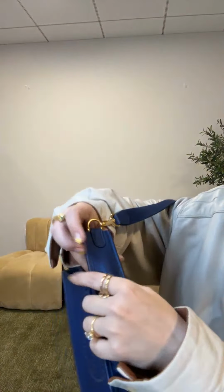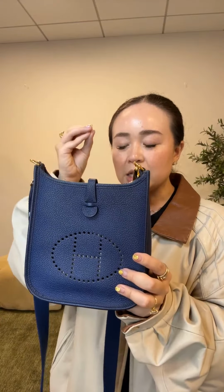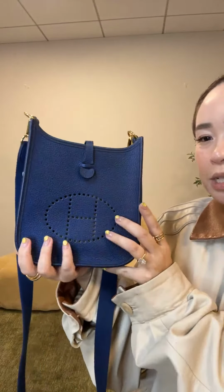And this is in the beautiful blue sapphire, which is, I think, I'm trend forecasting here. This colorway, specifically the dark navy, I envision this being even more popular. So I'm going to start sourcing more dark navy bags. Hopefully you guys are interested.